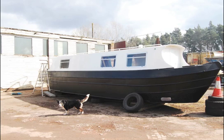Most of the hard work's been done to the boat now. Just needs finishing off with sinks and taps and a nice floor. And also a nice log burning stove to make it nice and cozy on an evening.